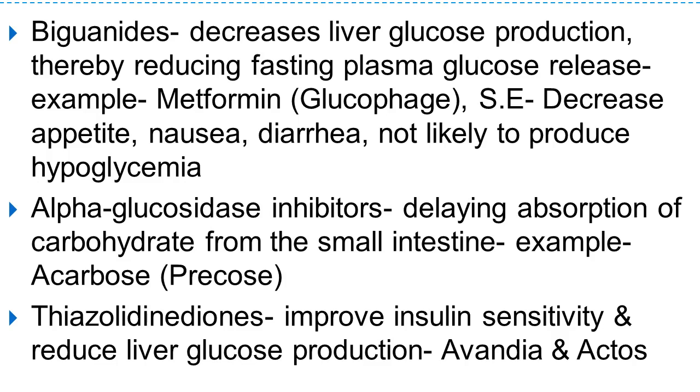Avandia and Actos are perfect examples of your TZDs. They also can help decrease blood lipid levels. Some of the side effects with your TZDs are increased adipose tissue and fluid retention, and they can also increase insulin sensitivity and reduce liver glucose production. So those are things that we look for in regards to TZDs.